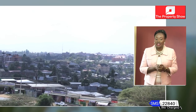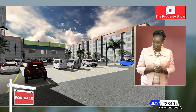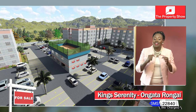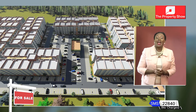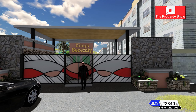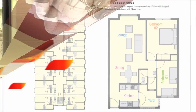We kick off in Ongata Rongai, a fast-growing town. In this thriving community, we find King's Serenity, a residential project of two-bedroom apartments. This development comes with all essential amenities, including green spaces, play area, as well as top-notch security. At 3.2 million shillings, King's Serenity could be your home address. Let's check it out.